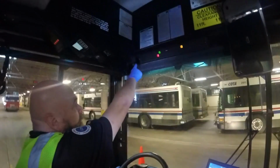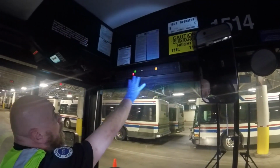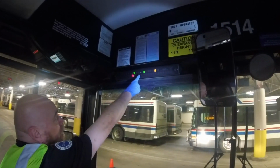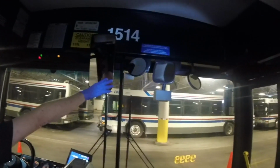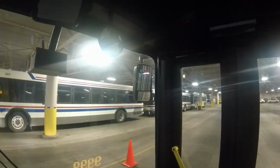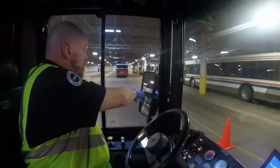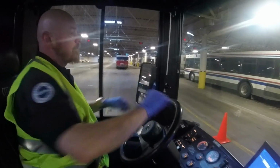My left turn signal works. My right turn signal works. My four ways work. And my high beams work. These mirrors are securely mounted. They're not cracked or broken. My curbside mirror moves and it's set to my view. My driver's side mirror, it moves and it's set to my view.